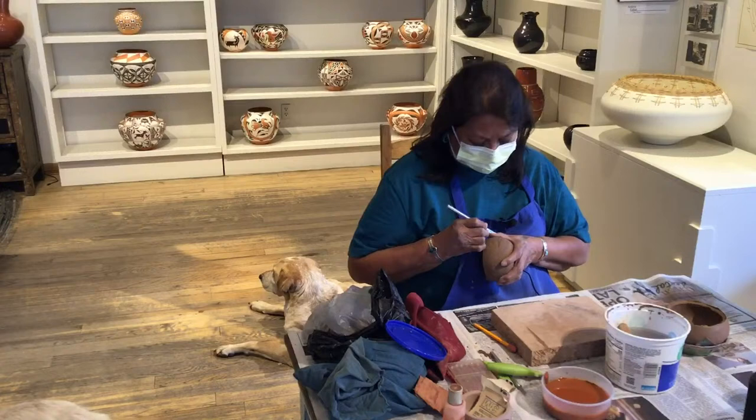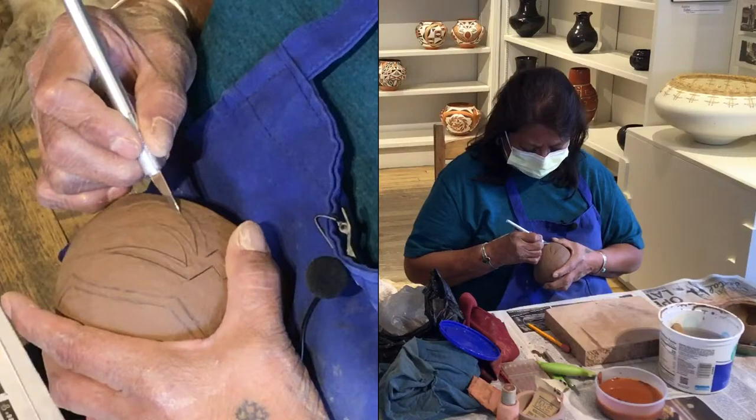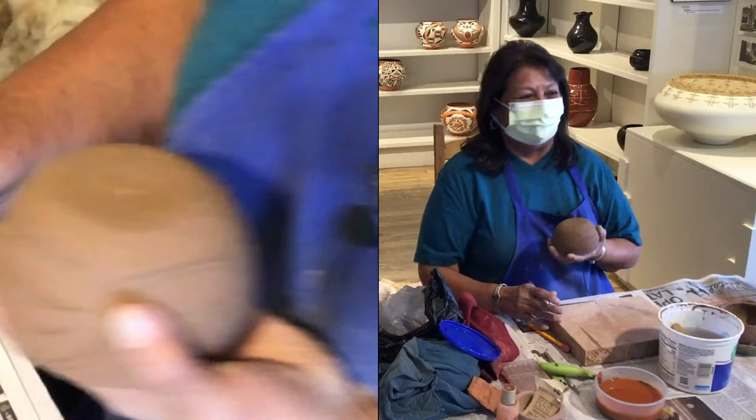Do they wear out the tools? Yes. I go through tools like crazy. Now, do your hands wear out too? Oh yeah, they get dry. Well, I've asked a lot of the potters, what do you do to take care of your hands? Put lotion on. Lots of lotion. Yeah, buy the most expensive lotion to make your hands smooth.